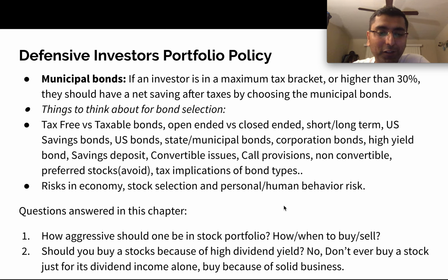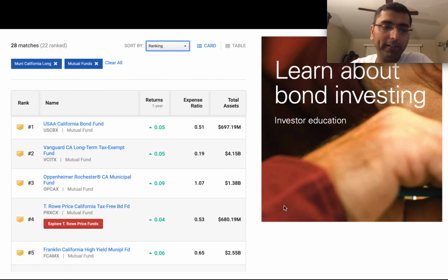Should you be buying stocks because of a high dividend yield that the stock gives? No, that's not the only reason why you buy a stock. You buy a stock because of its company performance, because of a solid business, because of growth potential. So do not just buy a stock because of a high dividend. That's not the only metric that you look at.